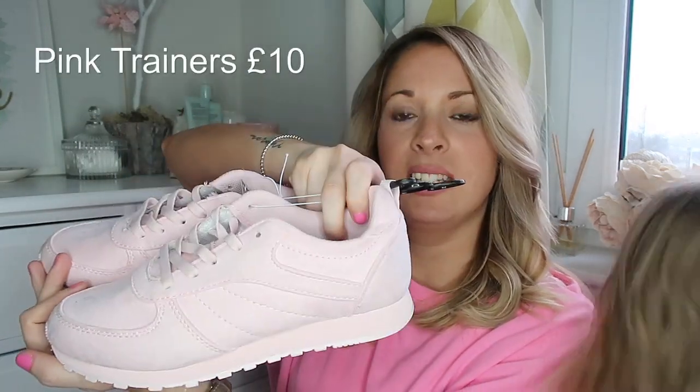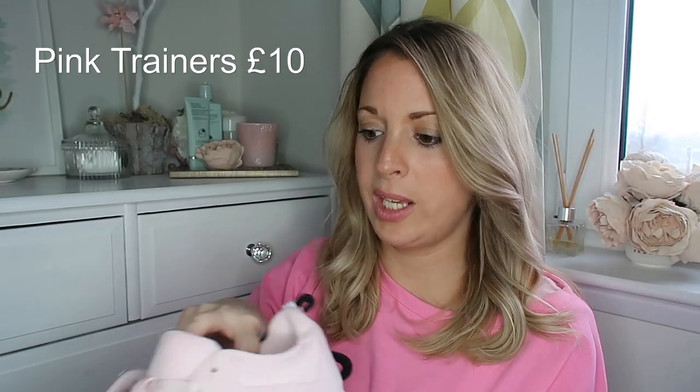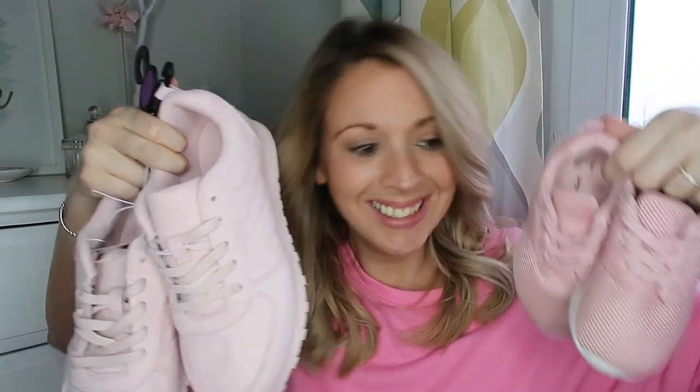I haven't worn these yet. I think they'll get dirty very quickly so I'm saving them and we're going away for a weekend soon so I'm saving them for that. And as you can see they're very similar to Elle's one so we'll be twinnies. So that is everything that I got on this trip to Primark.